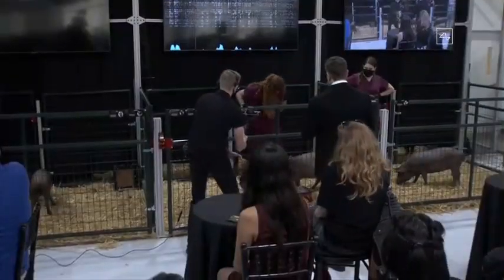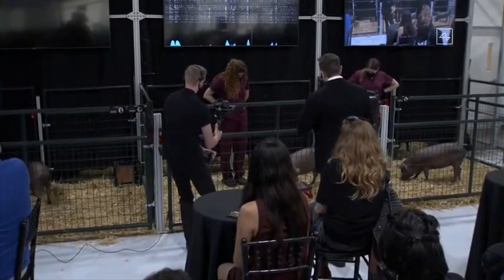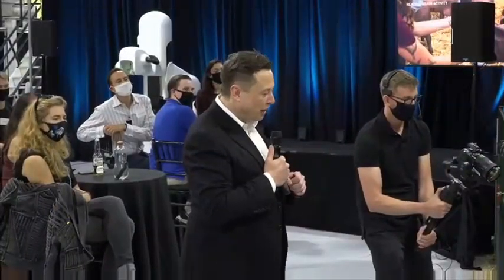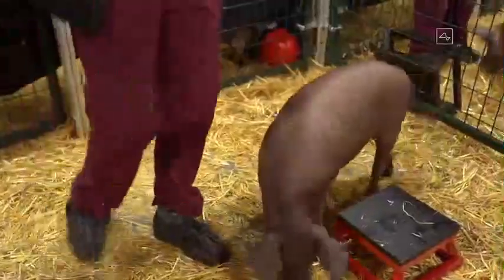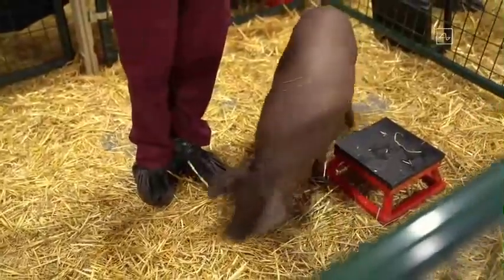All right, cool. As you can see, we have a healthy and happy pig. Initially shy, but obviously high energy and kind of loving life. She's had the implant for 2 months. So this is a healthy and happy pig with an implant that is 2 months old and working well.